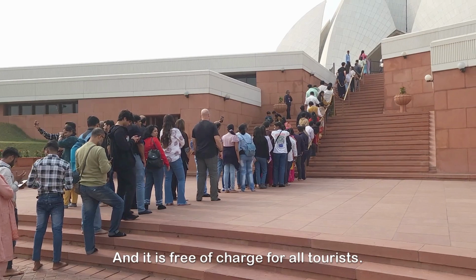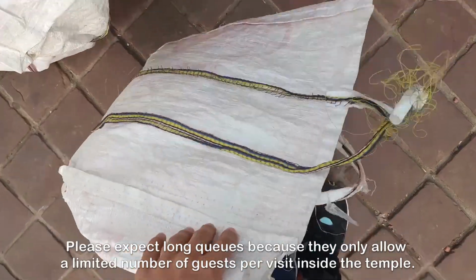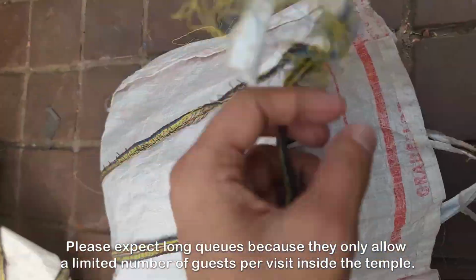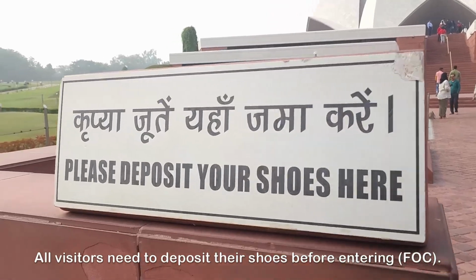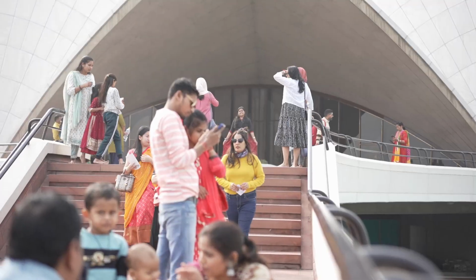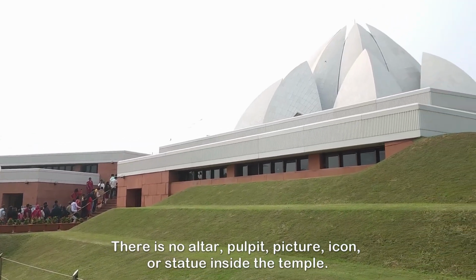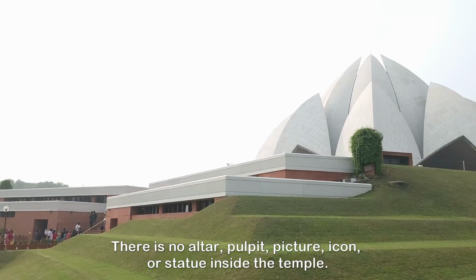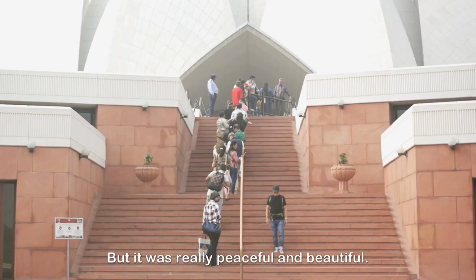for all tourists. Please expect long queues because they only allow a limited number of guests per visit inside the temple. Photos and videos are not allowed inside. All visitors need to deposit their shoes before entering. There is no altar, pulpit, picture, icon, or any statue inside the temple, but it was really peaceful and beautiful.